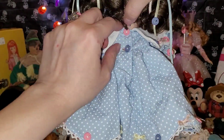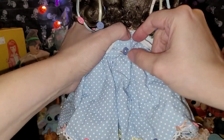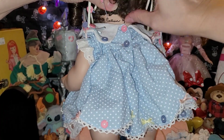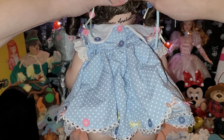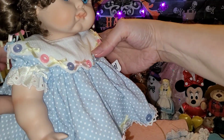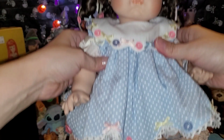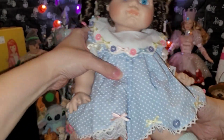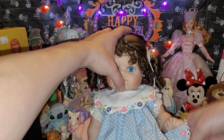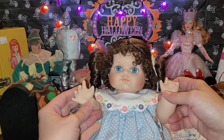It's all jointed. Well, not all jointed, but it does have arm movement and neck movement. Now, at her neck, it says Colleen Applewhite, and I looked it up, and she's called Buttons and Bows or something like that. Now, she's missing, look at her little chubby knees. She is missing a little bunny rabbit, but other than that, and of course her box, she is complete. And like I said, she's exquisite.